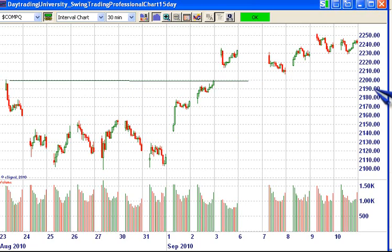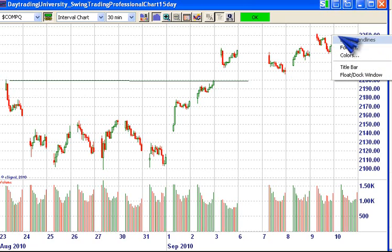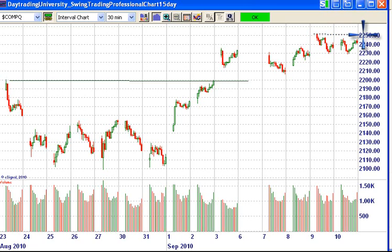We are now in a 2200 to 2250 range, so I'm using that as R1, resistance 1 at just over the 2250, support at 2200. Going to avoid trading inside this range, preferably trading upside breakouts. Let's take a look at what's strongest in our current markets.